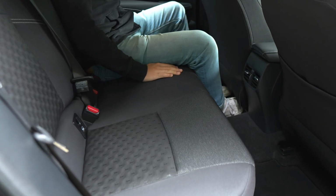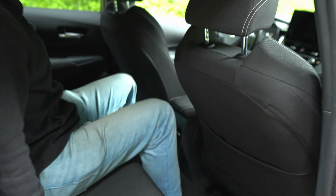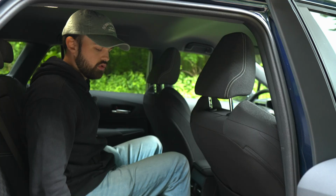You got quite a good amount of side room here. You can also see the center tunnel is going to be fairly wide, but not high at all. But if I'm sitting in the center, for instance, actually I can fit in here quite nicely. I am not going to have to intrude on my neighbors.